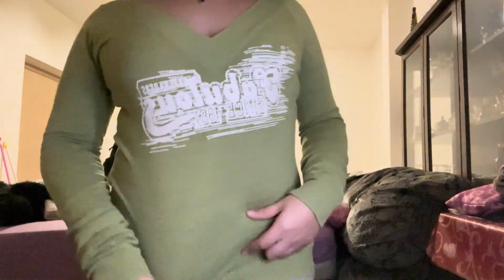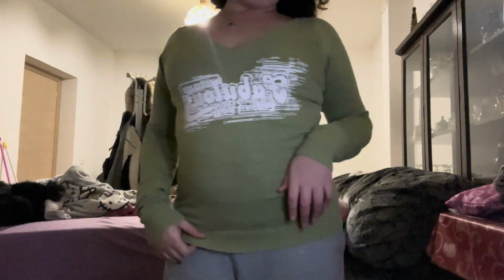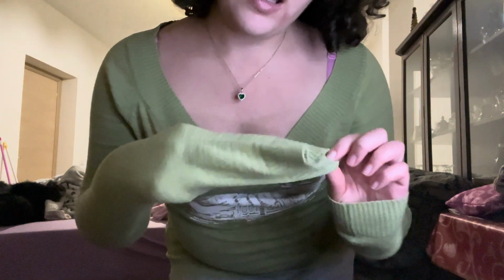Okay, so this next one is this nice green, like a more olive green, I guess. And I think it says something like fabulous since 1960s. I don't know. I wasn't even born, but whatever. I really like this one because it has a very nice V-neck, and also the material is actually really nice and soft and warm. And yeah, my favorite part is definitely the V-neck. And also the color. It's a really pretty color.